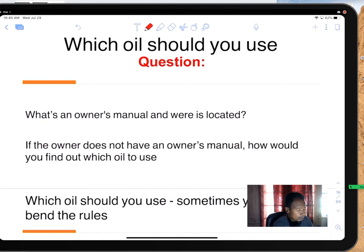How about this one, Angel? Okay, the owner does not have the owner's manual. Well, you can search online. I see a lot of cars have it on the top of the oil container, where you put the oil. Yeah, the cover. Yeah, it's on the oil cap.